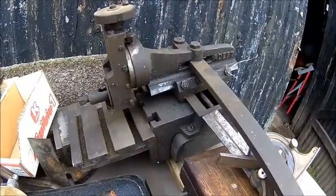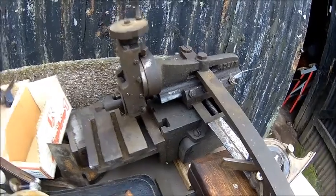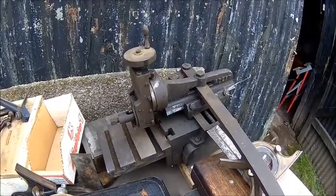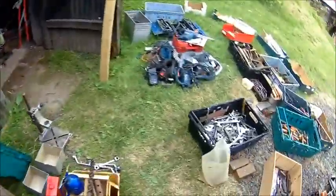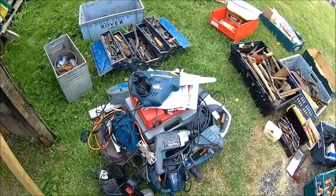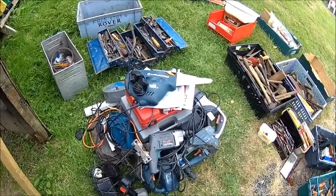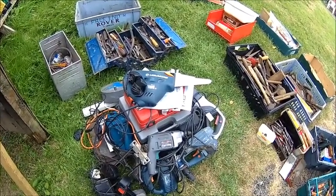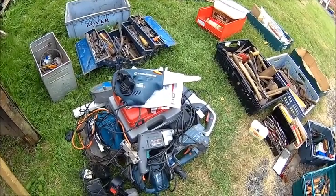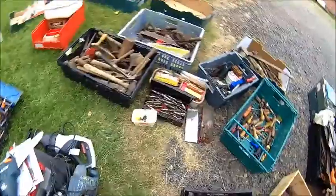It hasn't done a lot of work. So yeah, we'll feature that in a video. Like the whole pile of electric tools, they're so cheap. I can't tell really. It was just a bargain. I couldn't resist. There were lots of boxes which are really cheap today.